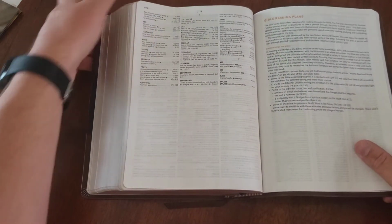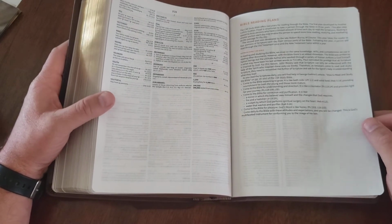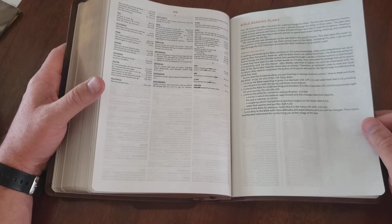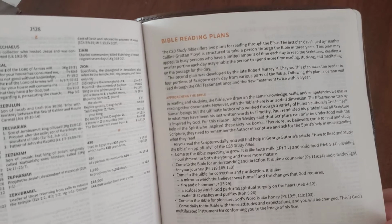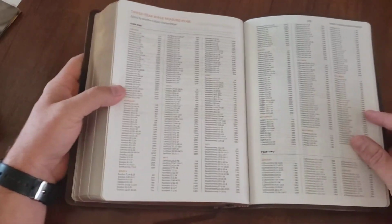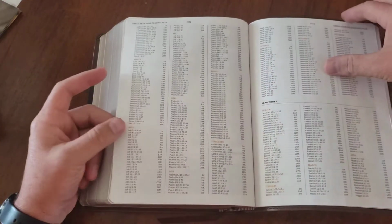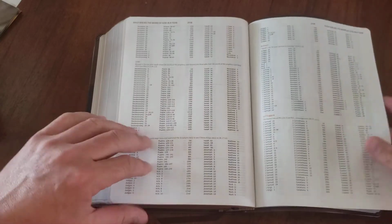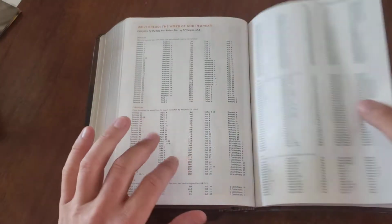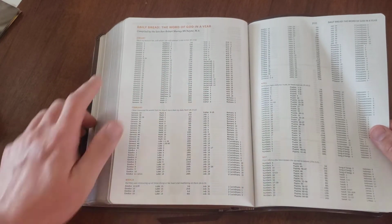This Bible has something that I haven't seen in a whole lot of Bibles, and I like this. I think this is fantastic because you usually have to go look something up on the computer and write it down or print it out. This Bible has Bible reading plans in the back. So if you like Bible reading plans, this has a number of them. It has a 1-year, a 2-year, and a 3-year plan. So if you want to read the Bible in 3 years, there's a daily bread, the Word of God in 1 year, and it just tells you what to read.